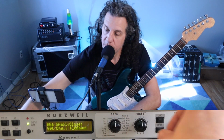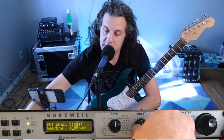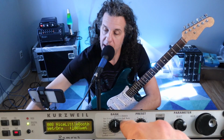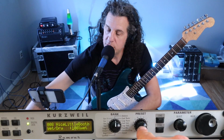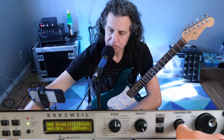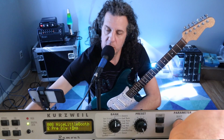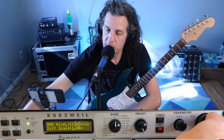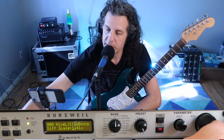And then when you want to choose a preset, you use this knob and you can start going through the different presets under the ambience bank. And then to edit them, you can use the select knob to go through the different parameters, and then the value knob will change those parameters.